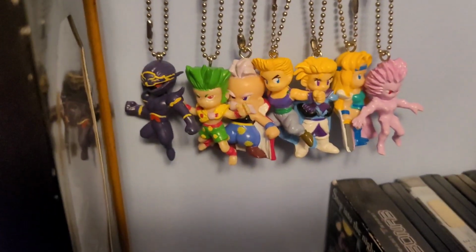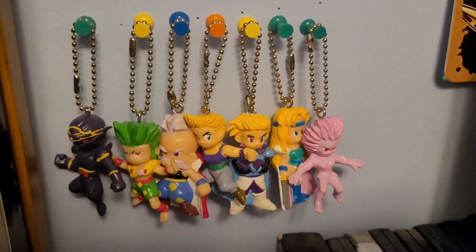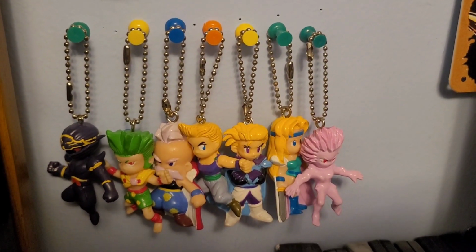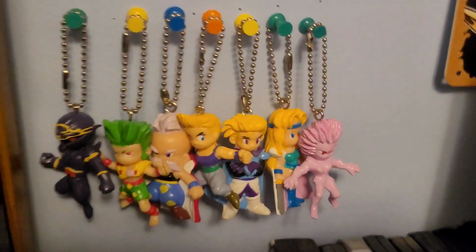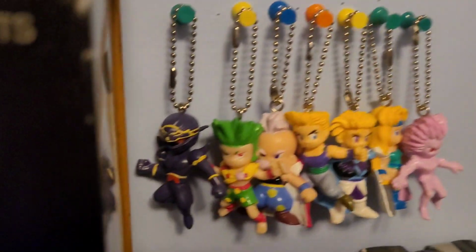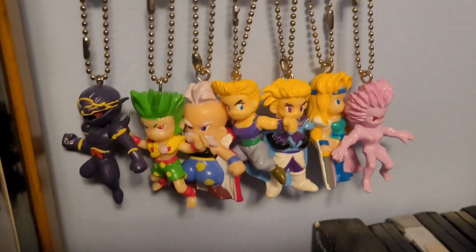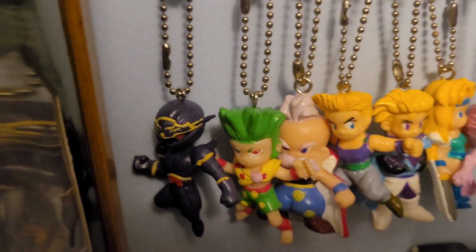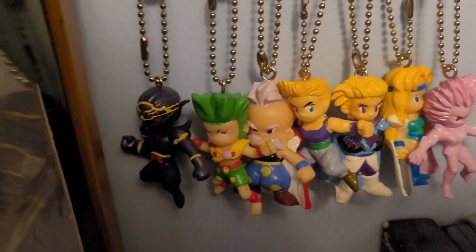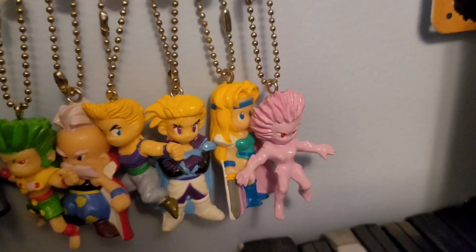I'm not going to take these ones off to show you in depth, but these are some Final Fantasy VI keychains that I picked up once again off of eBay. Each of these released back in Japan in the late 90s. Final Fantasy VI came out in 1994, and there isn't a ton of merchandise surrounding the game, but there are a few odds and ends pieces like these keychains that came out, I believe, in vending machines or dispensers in Japan. But they're pretty cool. They're very detailed. There are 2 different lines of these keychains, some bigger and smaller variants. The ones I currently have are Shadow, Gau, Strago, Sabin, Edgar, Celes, and Terra's Esper form.